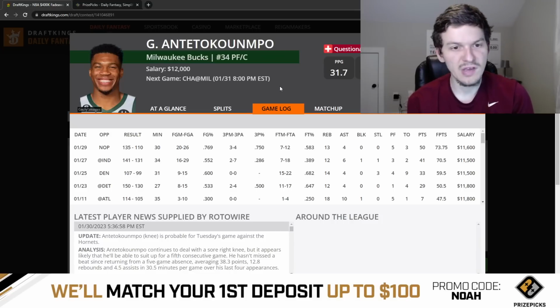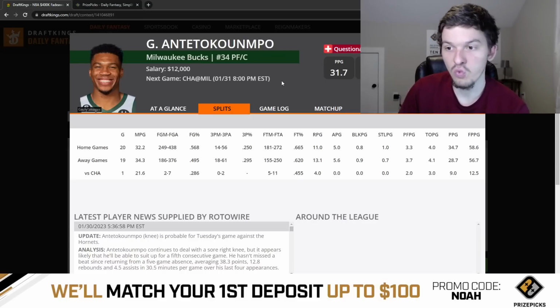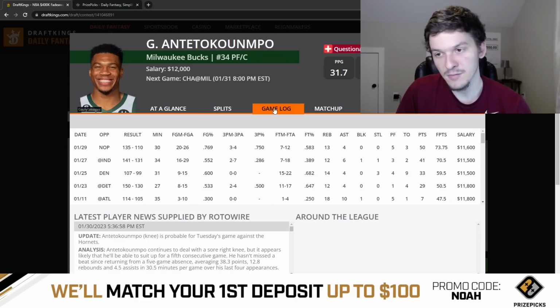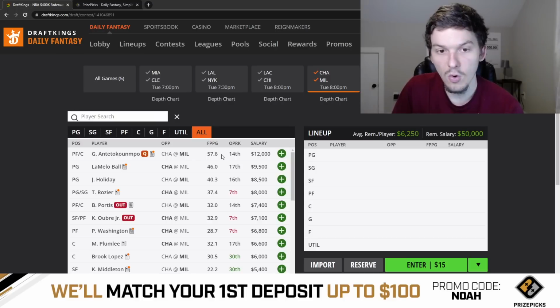The last two games, we've seen Giannis get back to normal: 70 and 73 DK points in his last two games. Minutes have been pretty strong as well. For what it's worth, the last time they played Charlotte, Giannis had his worst game of the season. He put up 12 DraftKings points in 21 minutes. I've never seen anything like that. You would think in this matchup Giannis would absolutely crush, but for some reason he was terrible last time. I would expect him to be much better today. The blowout risk is a concern, but if Charlotte can keep this game competitive, I think Giannis offers a ton of upside, and he's definitely my favorite play on Milwaukee.